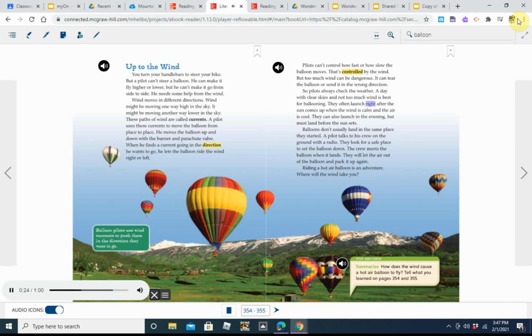They often launch right after the sun comes up, when the wind is calm and the air is cool. They can also launch in the evening, but must land before the sun sets. Balloons don't usually land in the same place they started.